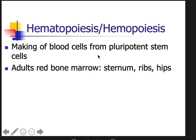Adults don't have a lot of red bone marrow. You can find it in the sternum, the ribs, and the hips. Babies are born with pretty much all red bone marrow, and as you get older, as you grow, a lot of that is replaced with yellow marrow.